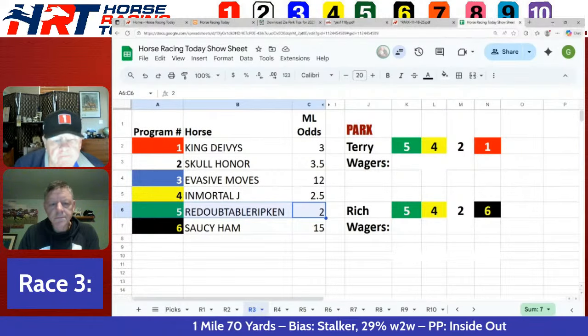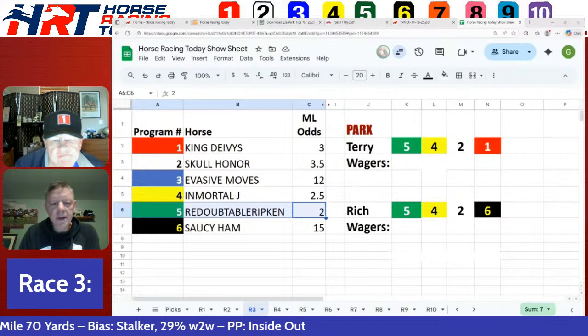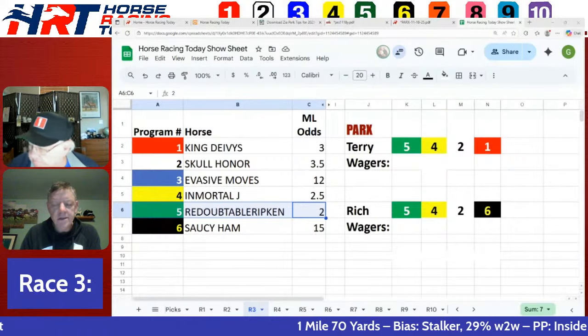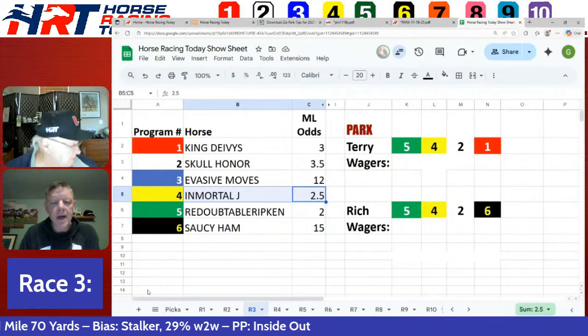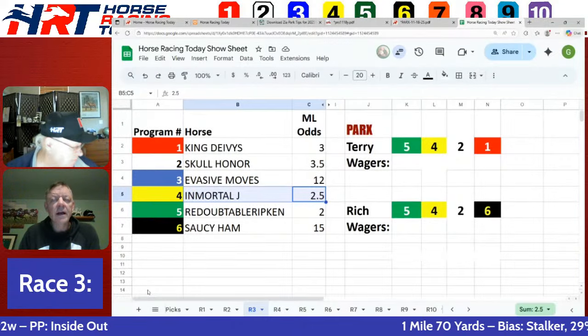So the 5 horse, Redoubtable Ripken. Catch me if you can, my friends. That one's going to get to the front as the lone E, top total pace. Can they catch him? We shall see. Immortal J, the 4 horse, is next on my list. Missed by a neck in its last 2 races. Better early pace last time out.